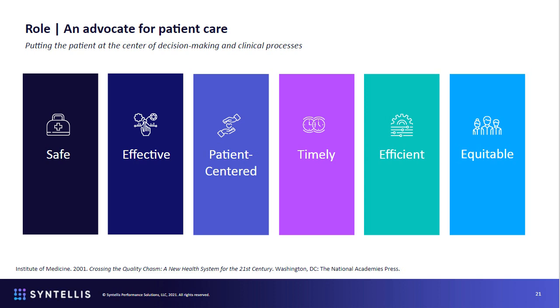So care needs to be safe. It needs to be free of harm. Care needs to be effective. Are we providing the appropriate evidence-based services? We're not under or over-utilizing different resources. Is care patient-centered? Are the patient's needs at the forefront of our clinical decisions?